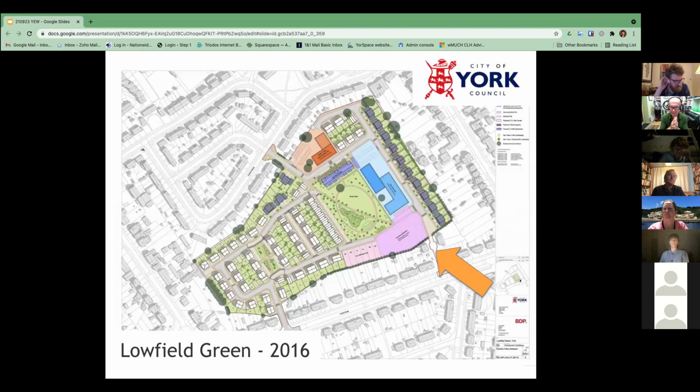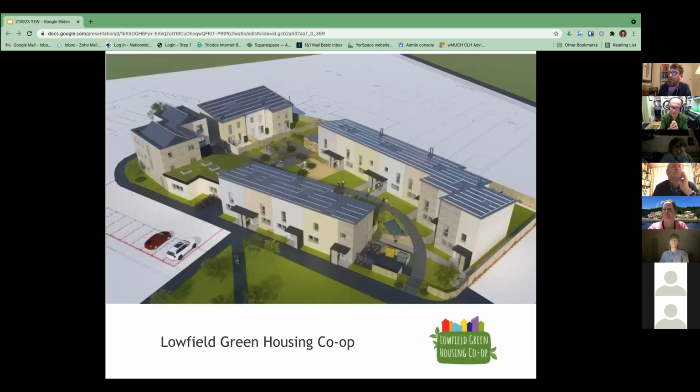So fast forward a couple of years or so later to the site that I'll talk about now, Lowfield Green. This is a council-owned site in Acomb. The bottom right hand corner is our site. This is a wider site of 165 homes, and we're part of that development. Our 19 homes are in the middle of that, in the southeast corner of the site. And this is the view of what we're trying to build. This is an aerial view.